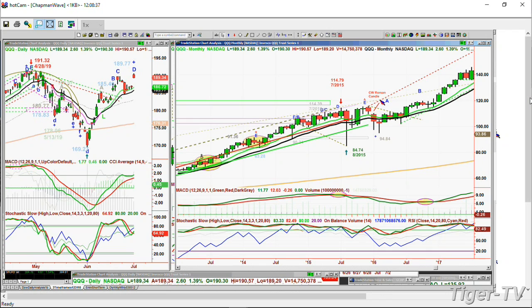Whatever it is, it had a Chapman wave Roman candle and a sharp pullback after that, but it only pulled back to 94.84. So it went to a slightly higher high. I believe it went to right here. 114.79 was the high of July, and 115.75 was the high in December. And then it pulled back very sharply. 2015 goes into the low of 2016, 94.84.